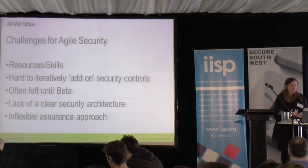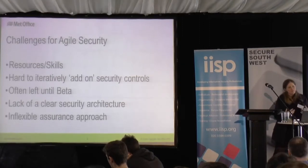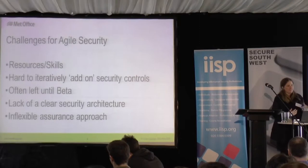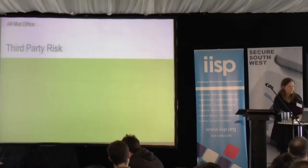I also find that often security gets put in a bit later. It's not necessarily during the discovery phase. Often people are a bit concerned because they don't necessarily fully know what they're delivering yet. So when you're talking about security, that raises some alarm bells for them. And then there's a little bit of an inflexibility towards myself and my colleagues and how we work and how we work with other people in this area.